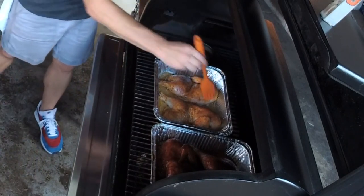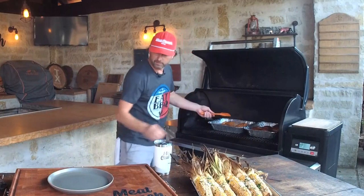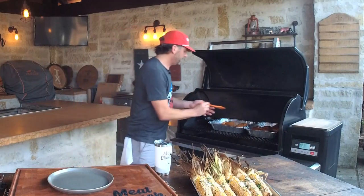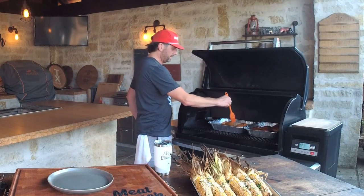Again, if you didn't see the basting, I love to baste these with butter, but we're gonna get on to eating these things, because what's our time check here? Oh yeah, we're right on time. Let's baste these one more time. I'm gonna eat these when we're done.